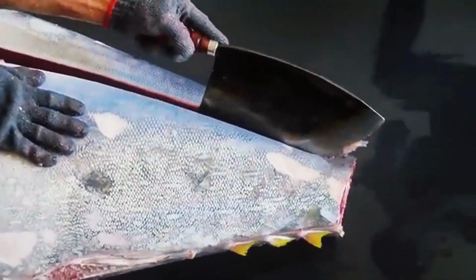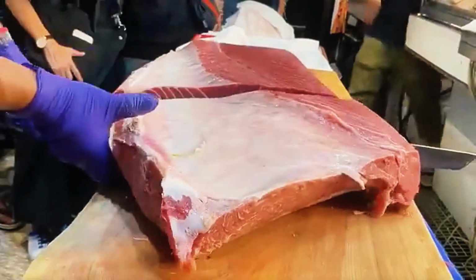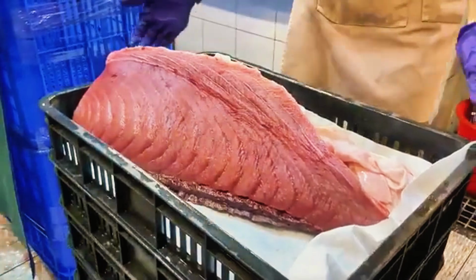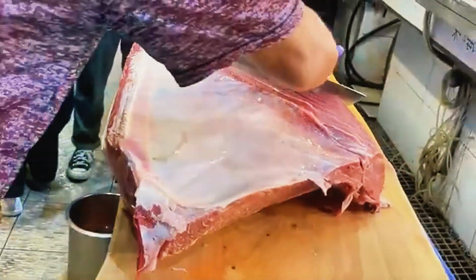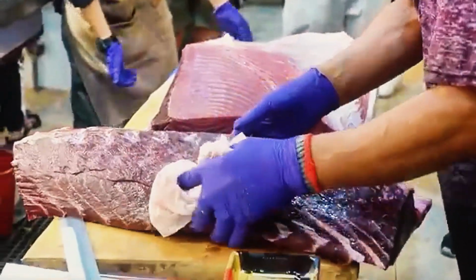Tuna is one of the most popular foods in the world, and this fame is no coincidence. It combines flavor, versatility, and nutritional benefits in a unique way, making it an essential ingredient in cuisines across many cultures. But what makes this fish so beloved and consumed on a large scale?